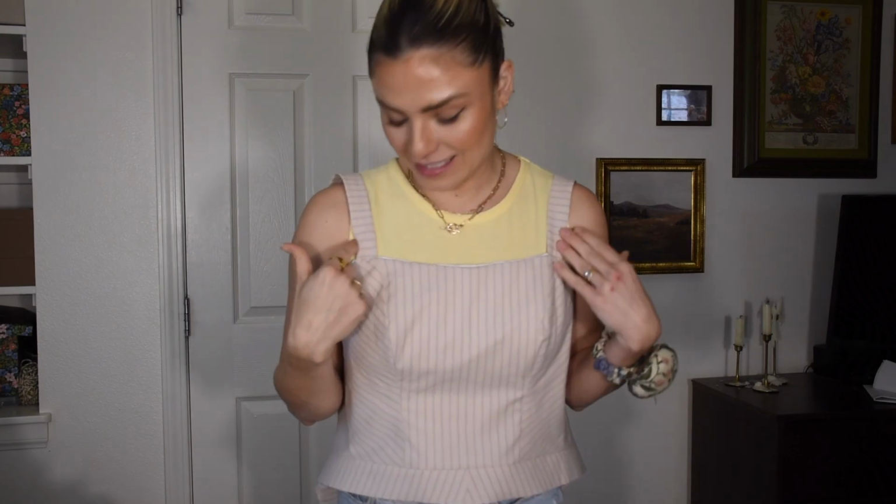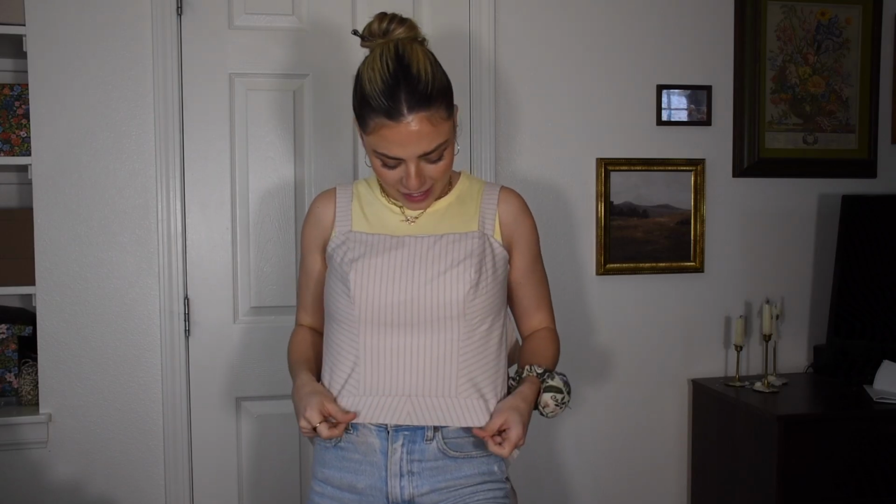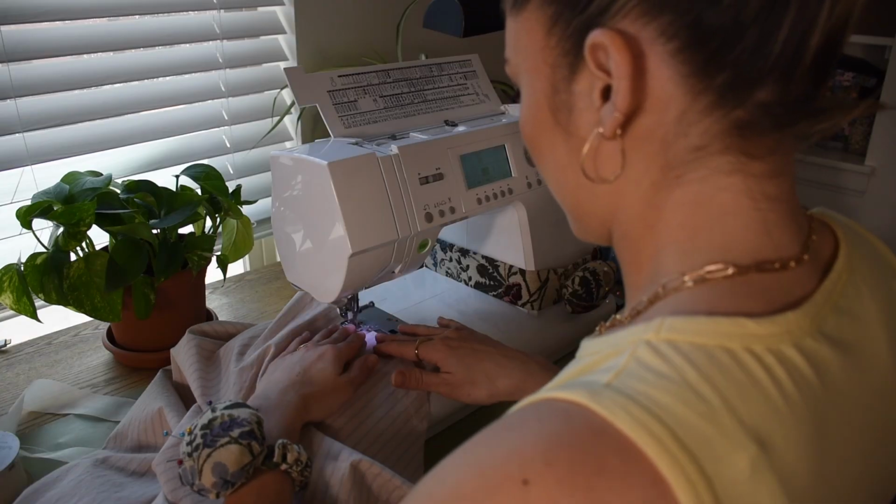The straps are just going to serve as like a base to attach the puff sleeves onto. I think it just adds kind of like an extra little bit of detail on there. So yeah, feeling good about it so far. I'm going to go ahead and sew this lining on and the straps. Wish me luck.